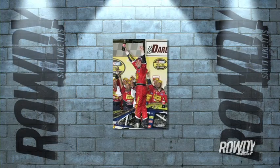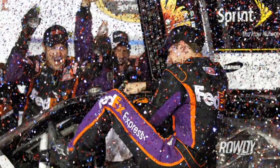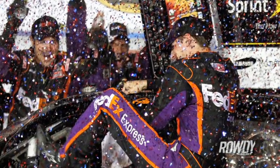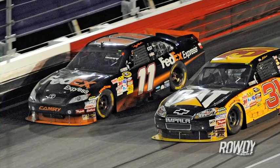Yeah, well, and you mentioned Greg Biffle, but if you look at his stats since his back-to-back wins in 2005, 2006, it hasn't been that great. Denny Hamlin, on the other hand, only has one finish out of the top 10. He's got a 6.5 average finish and a 9.5 average running position. I like Denny Hamlin at this race.